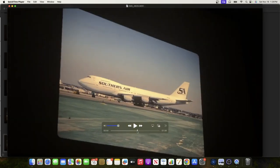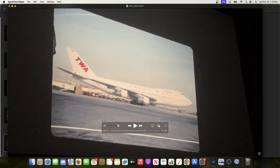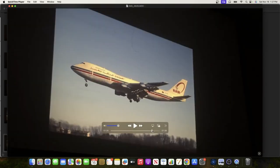I believe it's LAX. Lufthansa Cargo, looking very sharp. And TWA with an all-white livery, very cool. Here it looks like the Royal Air Maroc, but it says RAM on the tail. Yeah, Royal Air Maroc, duh, sorry. Very nice livery right there, that's pretty cool.